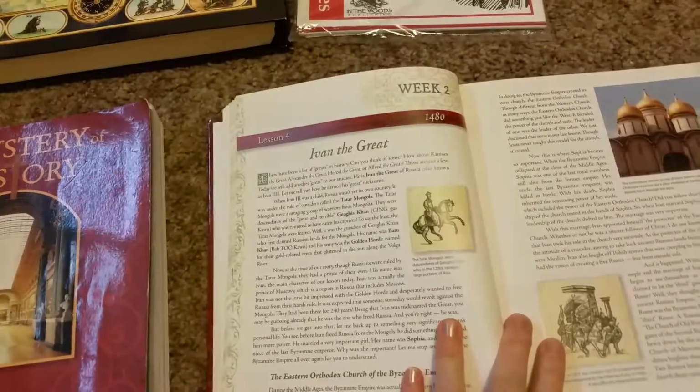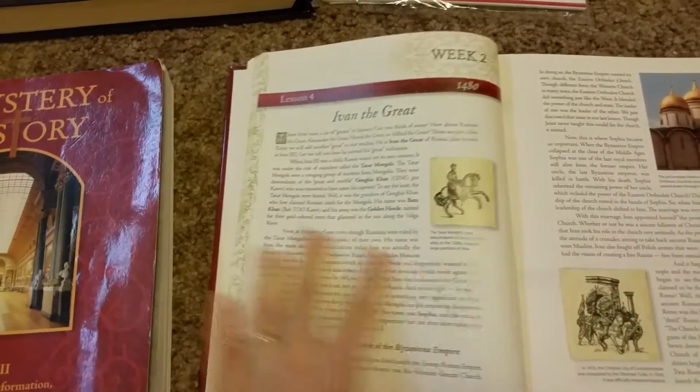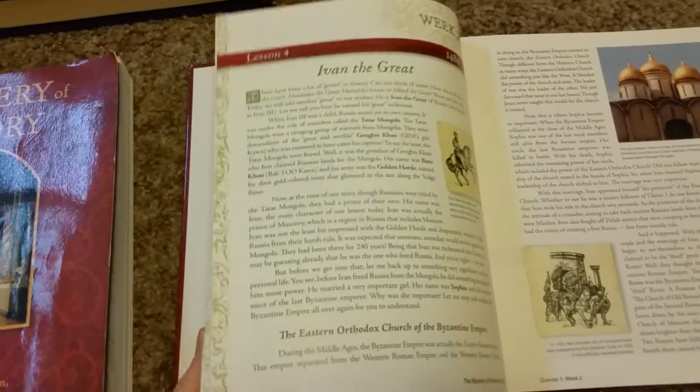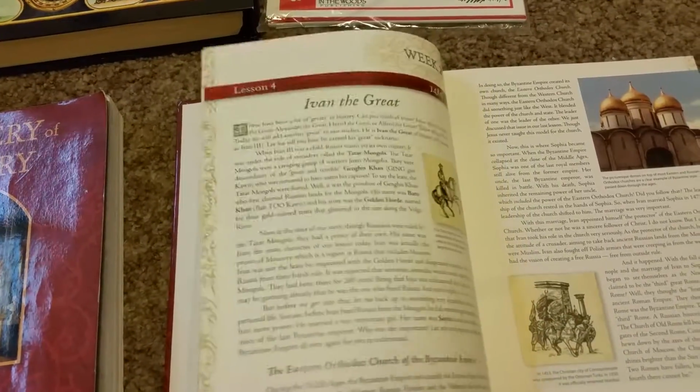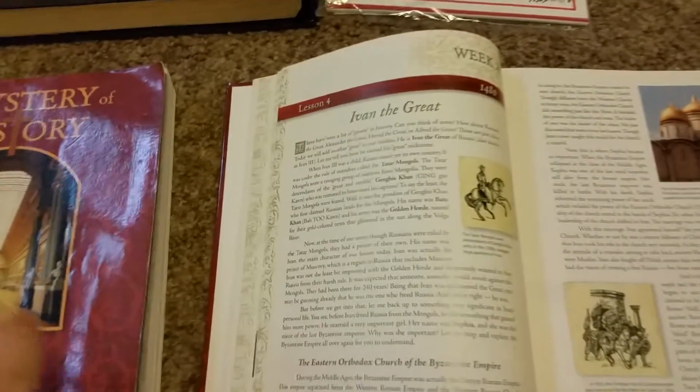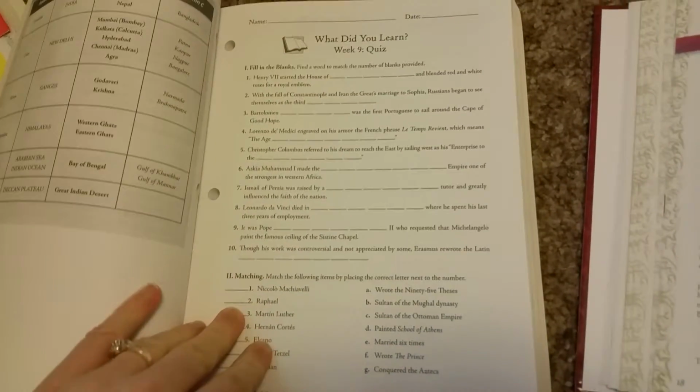Then we haven't been doing the note cards that they suggest. I may be kind of lazy in that aspect, but it was too much for my daughter when we were doing it, so we haven't done that there. And then Friday, we do the end of the week quiz or exercise that they have.